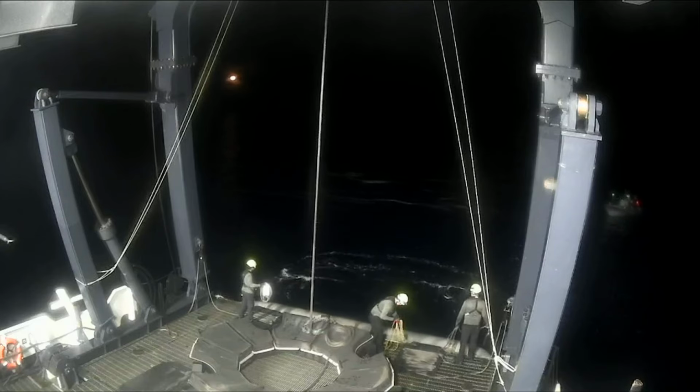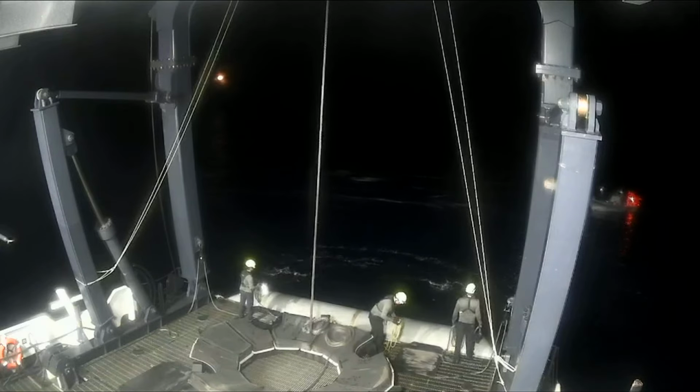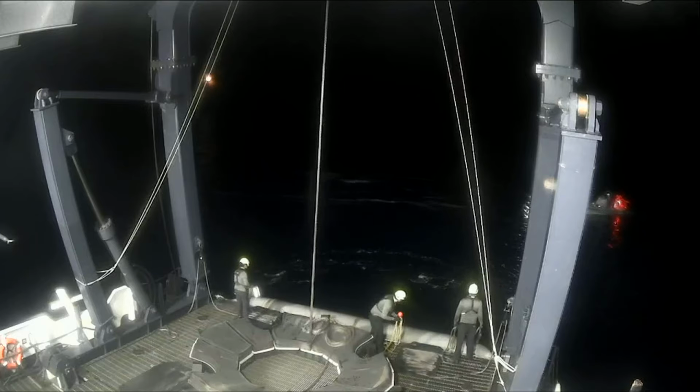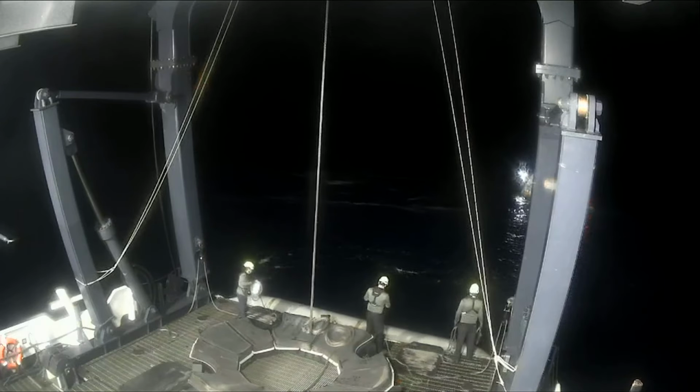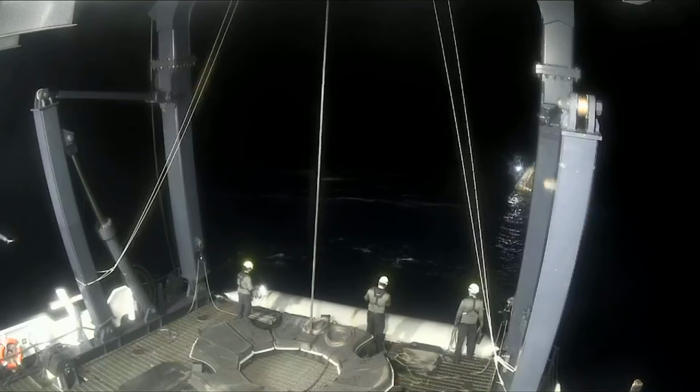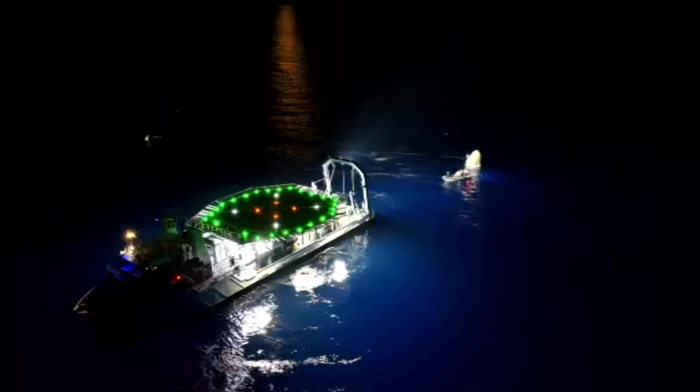That's pretty cool. Yeah, so we can start to see the recovery team getting closer to the Dragon capsule, one of the fast boats there in the background, as well as the capsule itself coming into view.